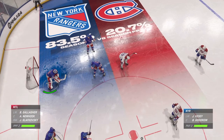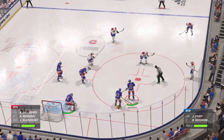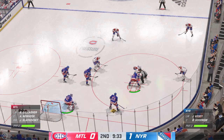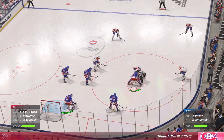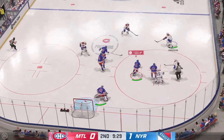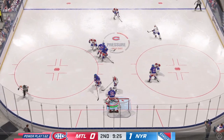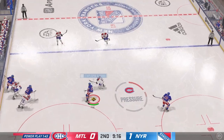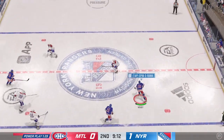The Canadiens get their man advantage unit out there for the first time tonight. Well, in a one-goal deficit on the power play now, you have to take advantage. You have to find a way to get the coverage moving and find good scoring opportunities. Oh, and somehow he gets a sliver of it and keeps them at bay. He got all of that hit.